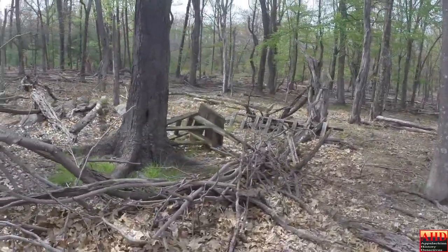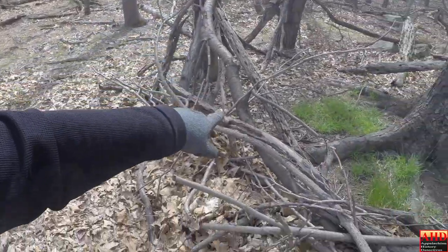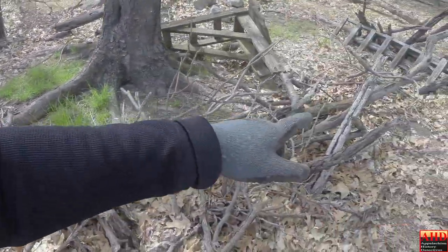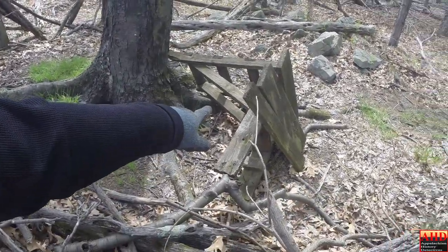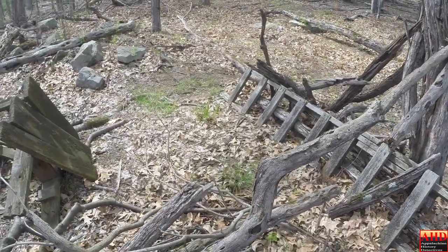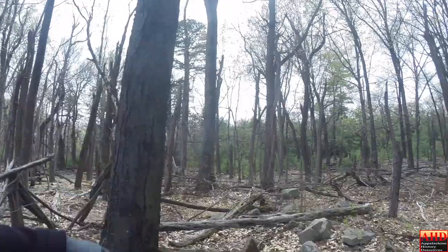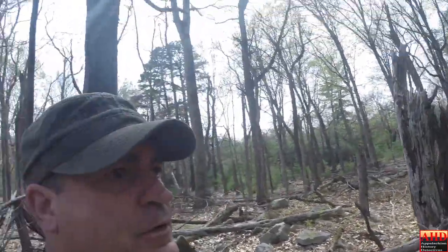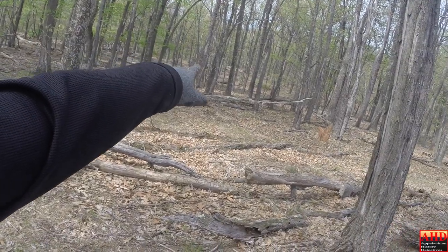I think it's a hunting blind. That's exactly what this is. Okay, this is a hunting blind. It goes around here. This used to be the tree stand right here, and there's a ladder that went up to it, and it was on this tree here. I don't know if you guys can see, there is a sinkhole right down here.